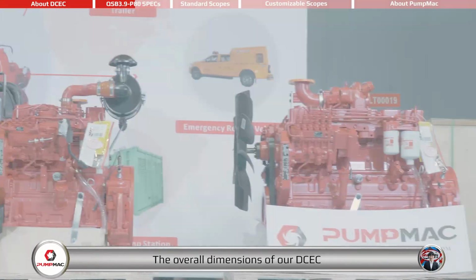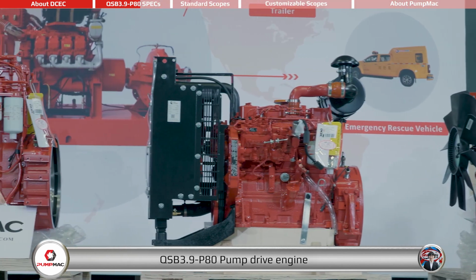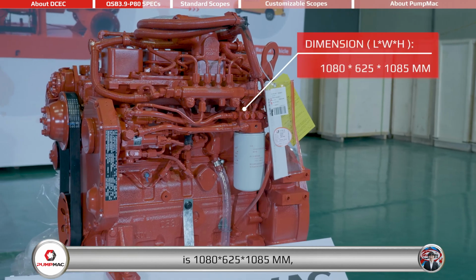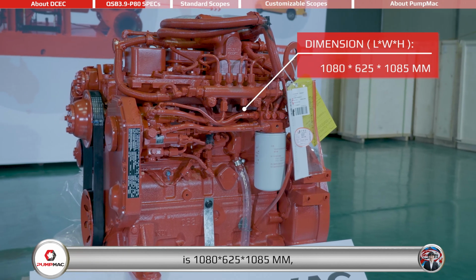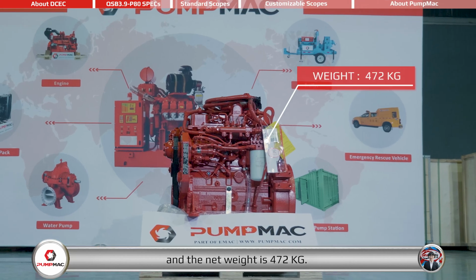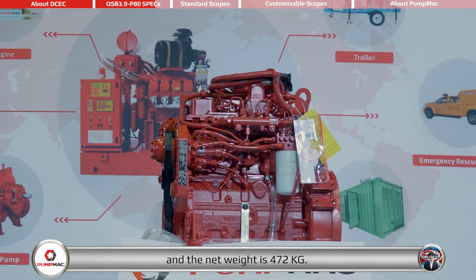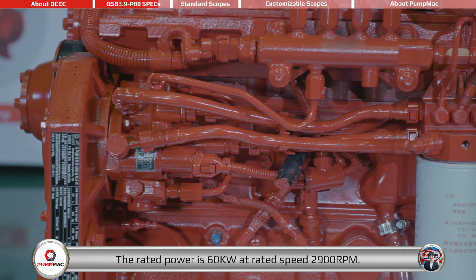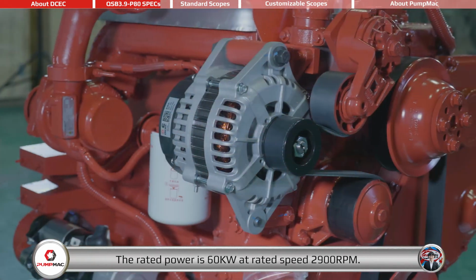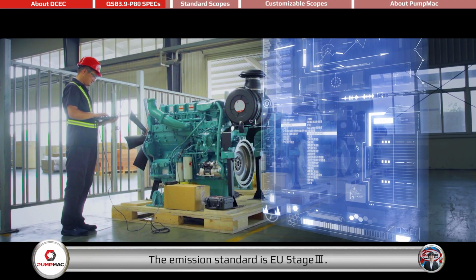The overall dimensions of our DCEC QSB3.9-P80 pump drive engine are 1018 by 625 by 1085 mm, and the net weight is 472 kilograms. The rated power is 60 kW at rated speed 2,900 per minute. The emission standard is EU Stage 3.